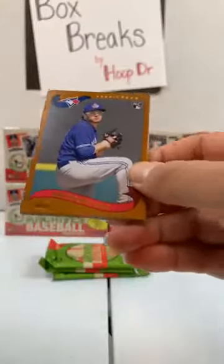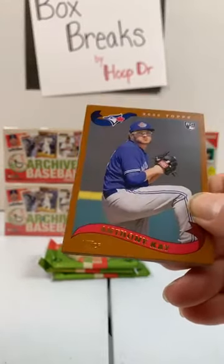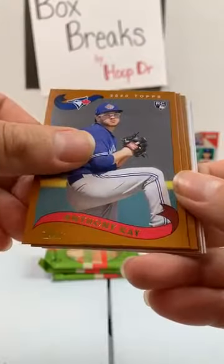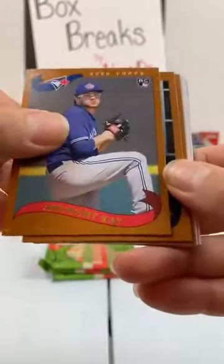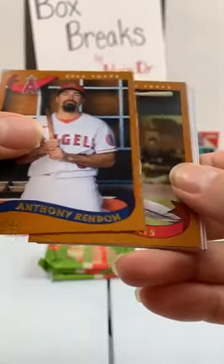That would be really sweet. So we're looking for some silver color now because they're going to be to 99, it looks like. I do have enough of this for another break, so hopefully next time I will not be as unknowledgeable as I am right here. Anthony K, rookie to the Blue Jays. Anthony Rendon to the Angels.